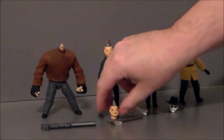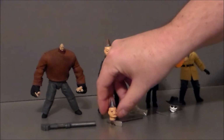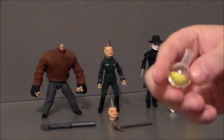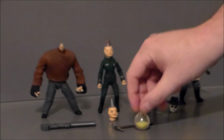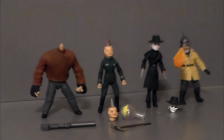He's got his alternate head here. This is the one it comes with. I like the bloody one better. And then he's got his little pickaxe right here, which is pretty cool. I definitely like that. He also has hooks I didn't include in this video. And then we also have this vial that Pinhead holds. Problem is there's no flat bottom, so it just kind of falls over unless he's holding it, which is kind of goofy.